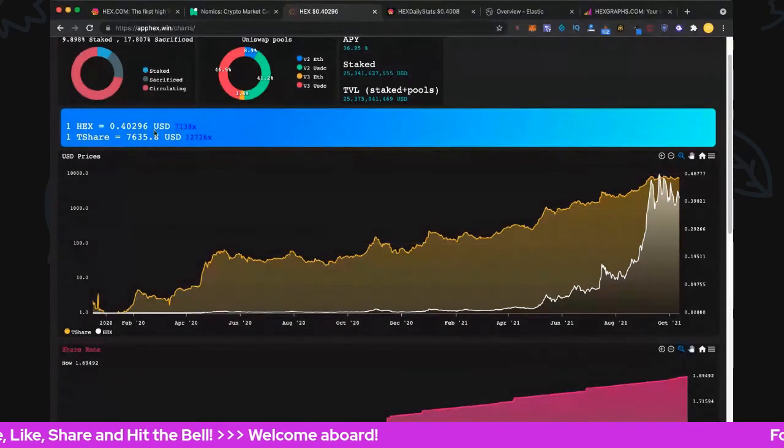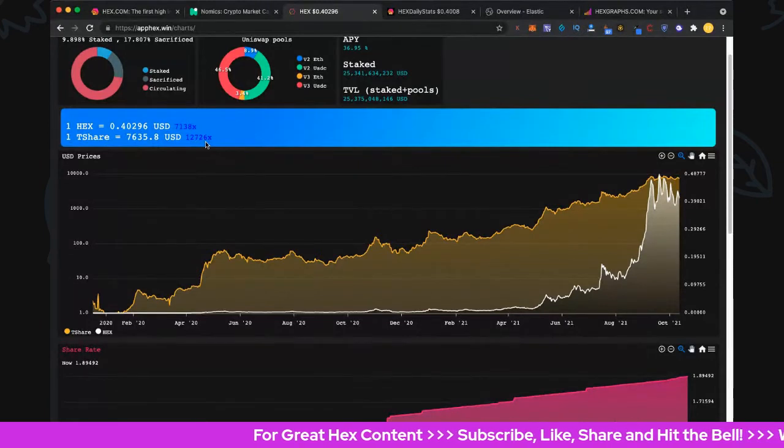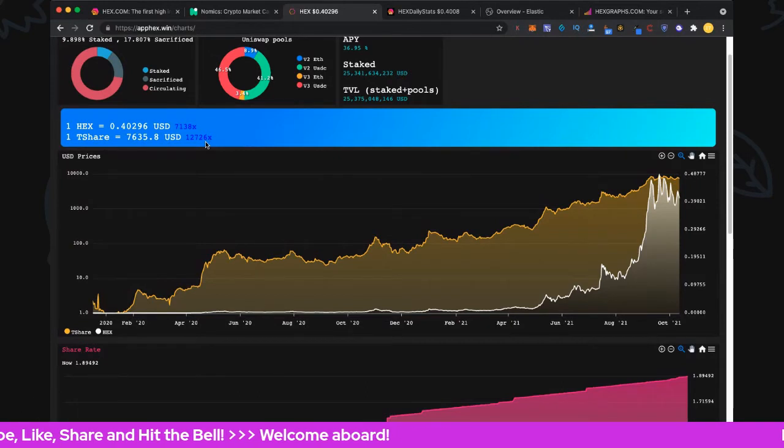So here the share rate at the moment is $7,635, which is 12,726x the low. Now the low was 60 cents, so you can imagine 60 cents to $7,635 a T-share. T-shares are becoming much more expensive and rarer as the share rate goes up. We're going to check all that out.